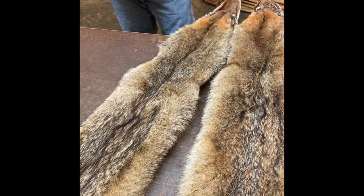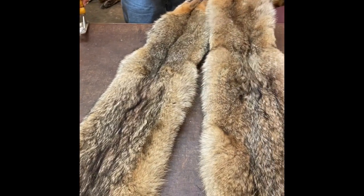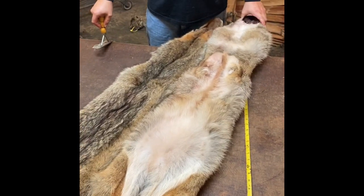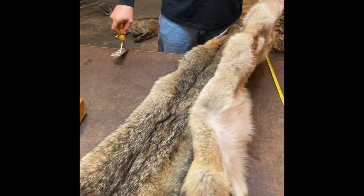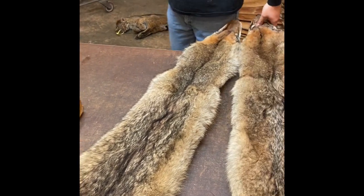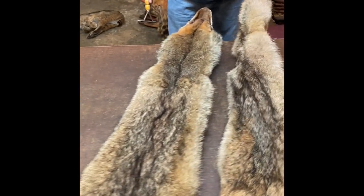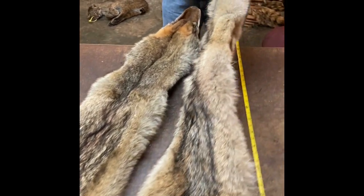So, what do you think of the put up of these? I like it. Okay, good. I wish everyone put them up like that. It's excellent. This is my second year putting up fur, but I went to that LKL trapping school and learned from Leon Winchell at Top Lot Stretchers, which is the stretchers that I use. It isn't going to affect the price any. It doesn't bother me. There's a slight amount of blood right here.